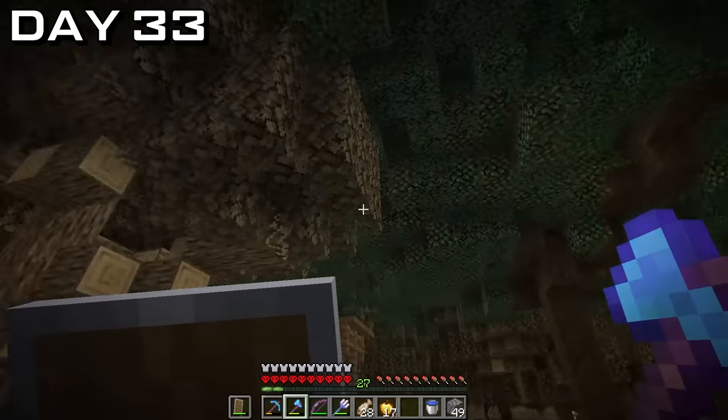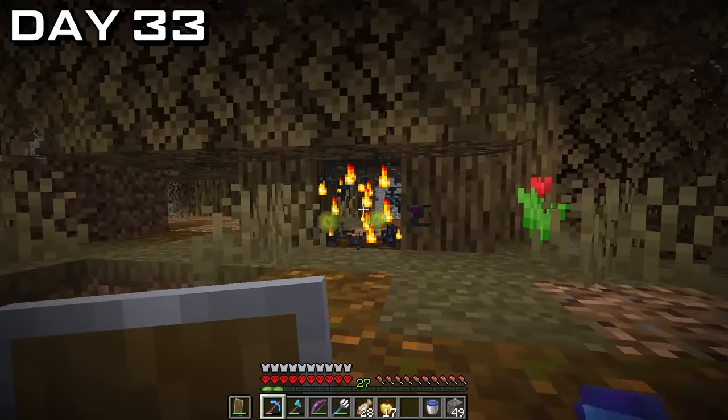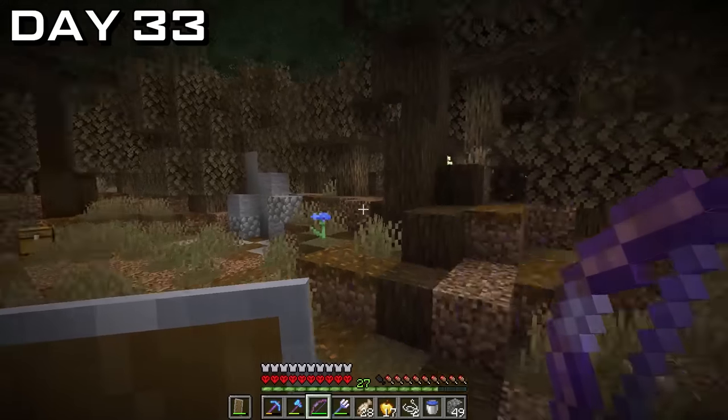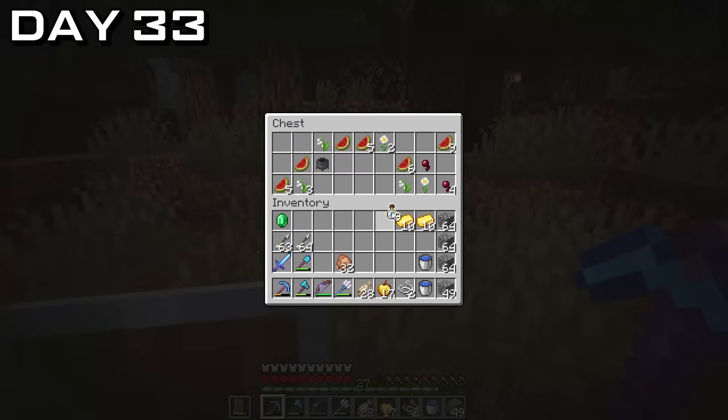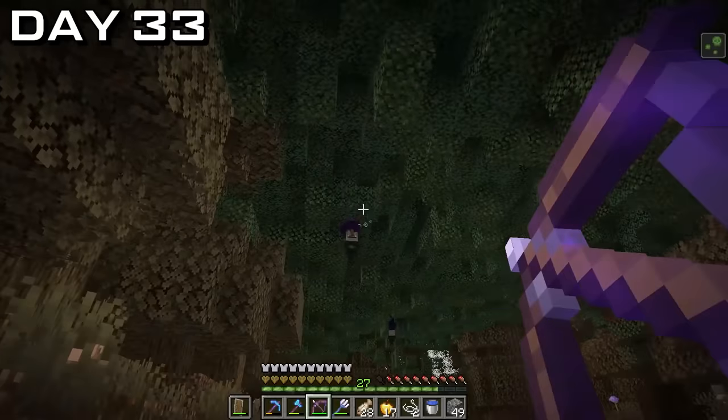It covers the entire sky. Okay, I do see a spawner over here, so let's break it before it spawns anything. Is there endermite on the spider? All right, I see a chest right over here, and nothing too valuable. What is this down here? Oh, what the heck is that? Upside down witches?